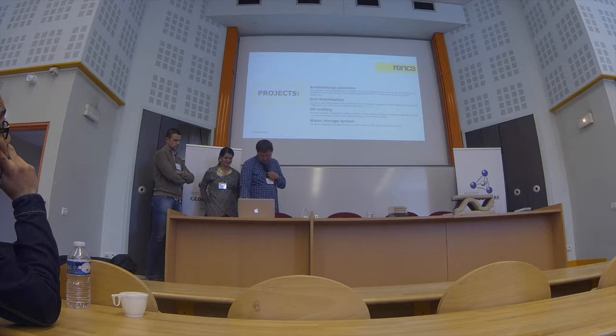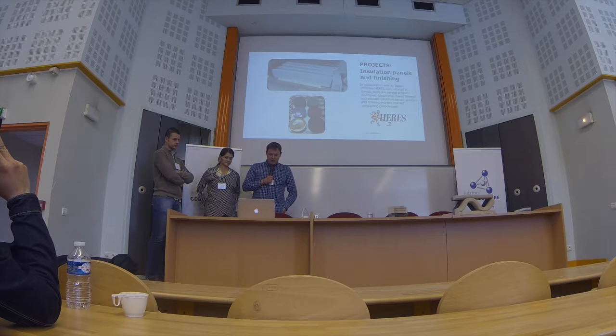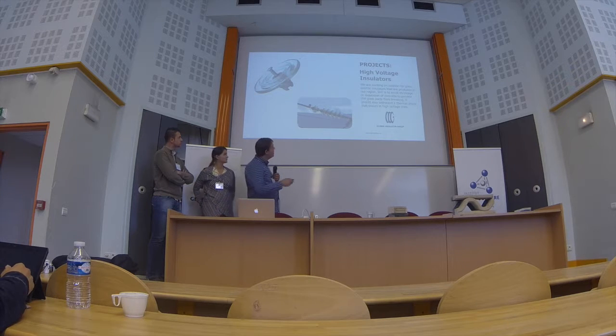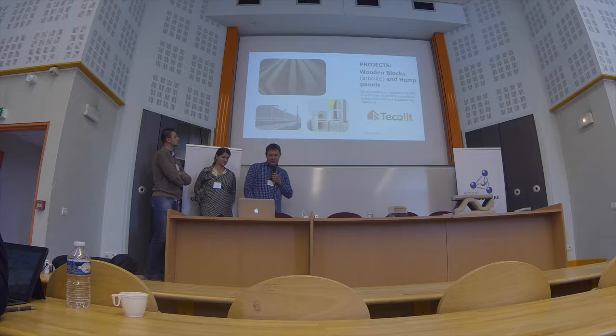We have a project with a water storage system for civil use, and these are projects which are already running. It's insulation panels and finishings. It's Alex's team working on it with the company Harris in Italy, and the other one is high voltage insulators. We have a company, Global Insulator Group. In these insulators, to connect the glass with each other, they use steel fins, and these steel fins are connected with the glass using cement-based mortar. So we are making an alternative to this cement-based mortar with a geopolymer.